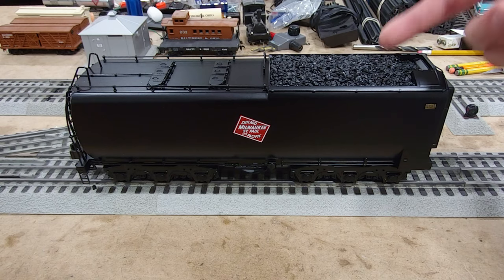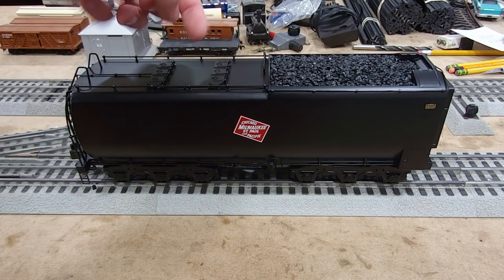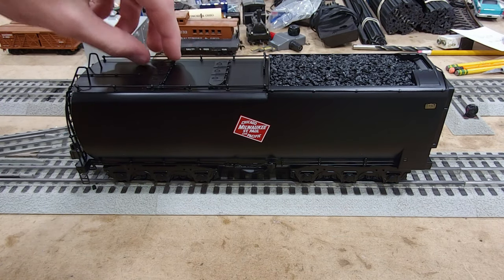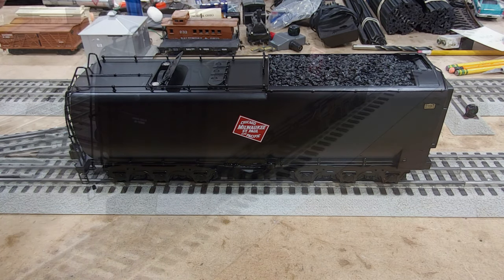Taking a look at the top of the tender, we can get a better look at the handrails. We have a separately applied real coal load here, and then some more grab irons at the back and some little piping here. We have another pipe here, and then these two hatches do open. This one you open, there's nothing underneath it, but it is held down by magnets. And then you open this one, and here is the volume pot for the engine.